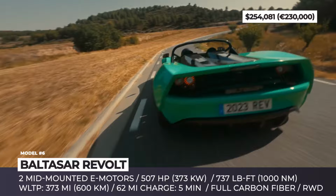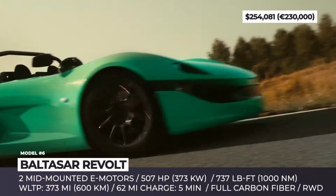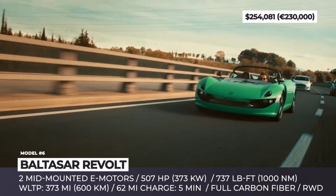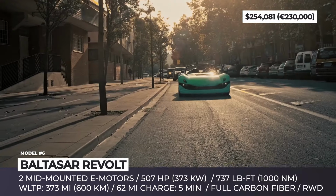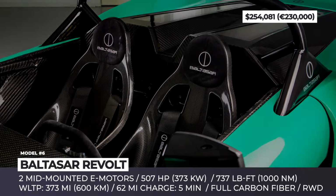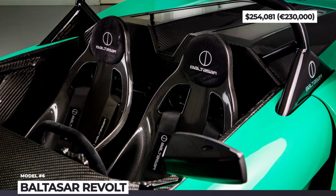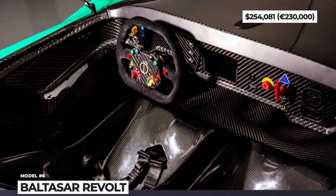We should mention that nearly one-third of this total weight belongs to the battery pack. The capacity of the latter is kept secret, but the company promises 370 miles of range if driven moderately. You can also replenish around 60 miles in just 5 minutes of charging. The powertrain consists of two e-motors spinning the rear wheels with a total output of 500 horsepower and 737 pound-feet of torque. That's enough to sprint the car to 60 miles per hour in just 2.5 seconds.